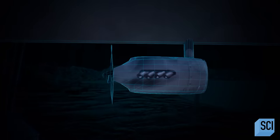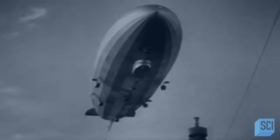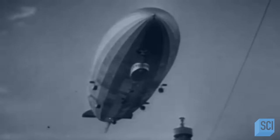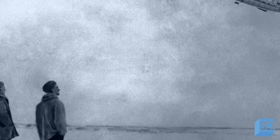The lift was provided by almost 70,000 cubic feet of hydrogen gas. But this new technology carried a risk. While airships could travel long distances, the flammable gas and powerful Arctic winds meant any journey could still end in disaster. Amundsen called it Norge, after his home country.